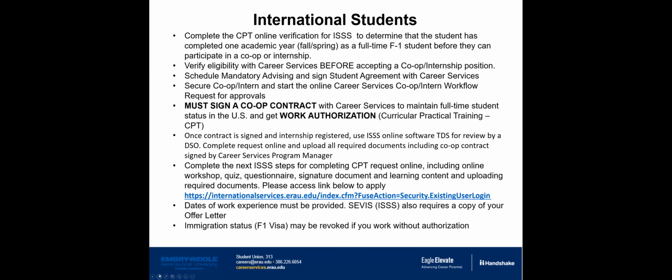International students, please read this information and the process carefully, as there are a number of additional requirements you must fulfill in order to be able to get your curricular practical training authorization. You'll work with ISSS and Career Services in order to maintain that status.